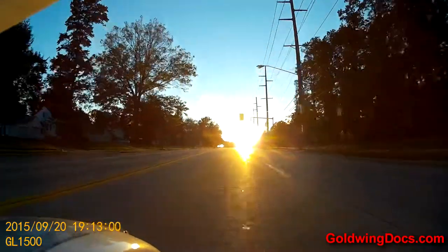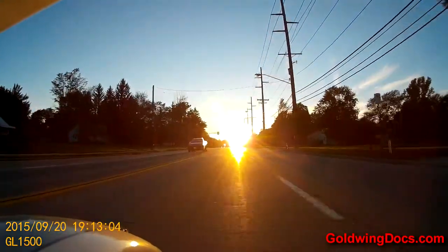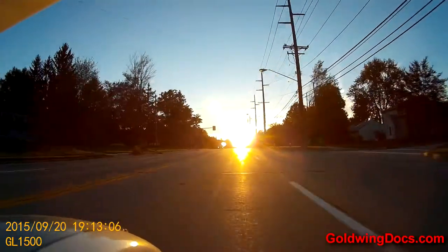Now, riding directly into the sun, I'm almost blind at this point, but the camera sees, in fact, this camera footage here is seeing a lot more than I was actually seeing while I was riding on this route.